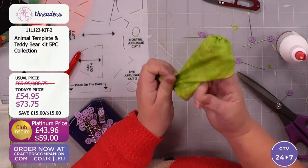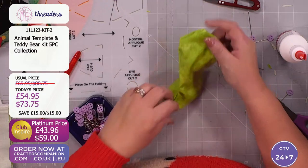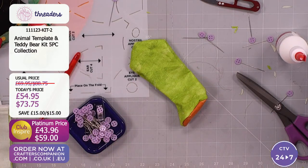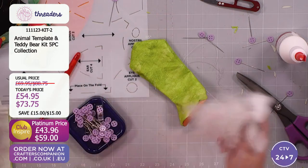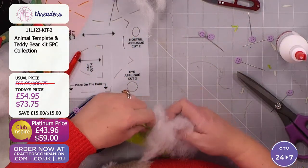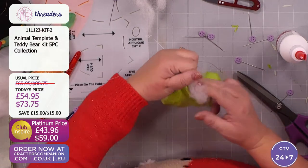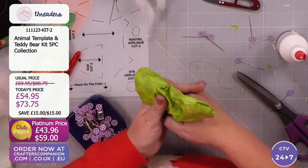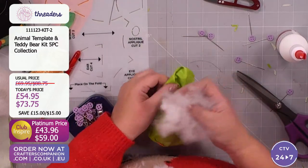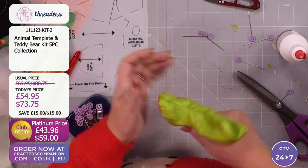There we go. And then you've got your little leg with his little foot down there. And again, if I stuff that so you can actually see what you're putting together. So this one I would stuff, and then I would fill up that gap. But again, just small pieces of the stuffing. Just popping in there. You can use a chopstick or a pen to sort of stick everything through. And make sure you sort of pad him out nicely.